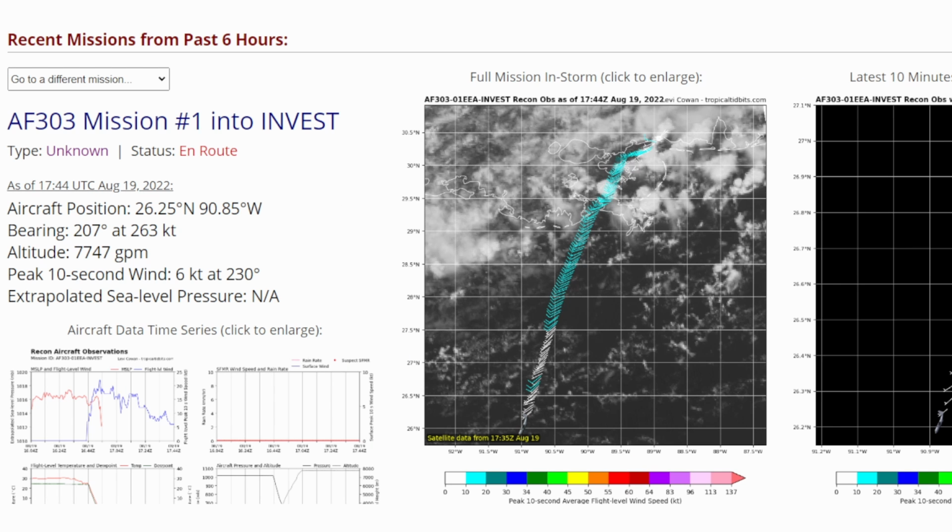which, as you can see, here's the mission. They are headed out from New Orleans, or right near New Orleans. The airport that they actually launched from is right near New Orleans. I think that is actually in Mississippi though. As you can see, they are headed south right now, approximately a few hundred miles south of Louisiana, and they are headed towards Invest 99L this afternoon. So I may keep updated with that. If they discover anything new with Invest 99L, I will post that in the community tab on YouTube.